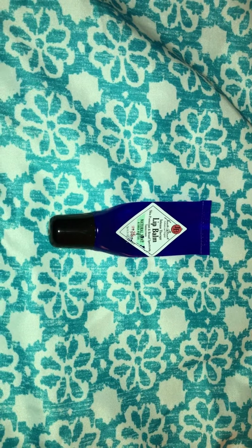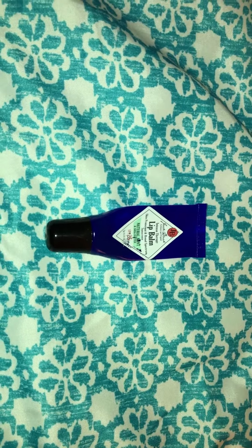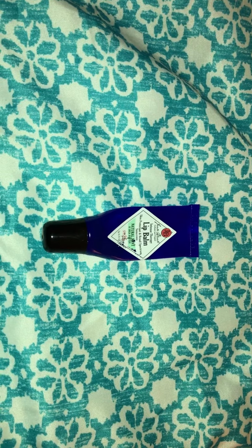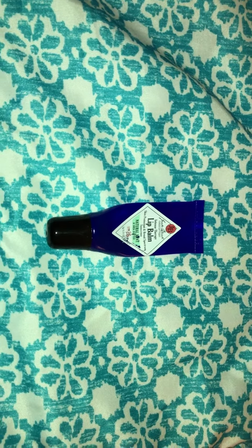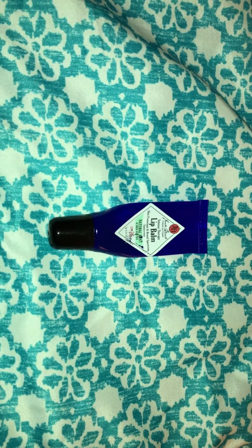This one is more of a thick, almost pasty consistency, and I wasn't expecting to like this because when I first put it on, it does kind of have a pasty consistency on your lips, and you kind of have to smooth it out and evenly apply it all over your lips. It's kind of weird to use at first if you're not used to it, but it's wonderful. It does moisturize my lips really well.